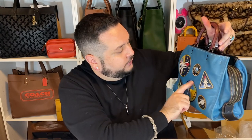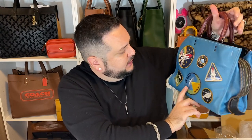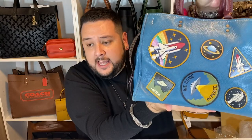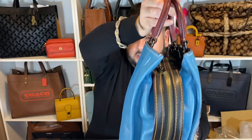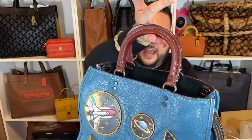This color is River. This is gorgeous. This is the Coach X NASA collab that they did. And this gorgeous, gorgeous color of River is absolutely stunning. And I love it with the black there, with the red handles.